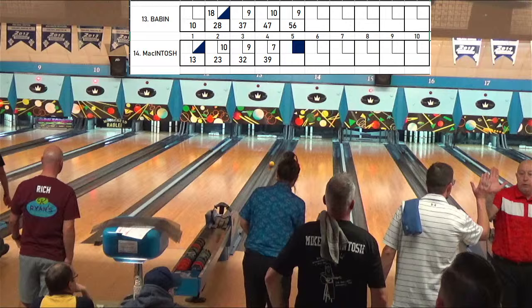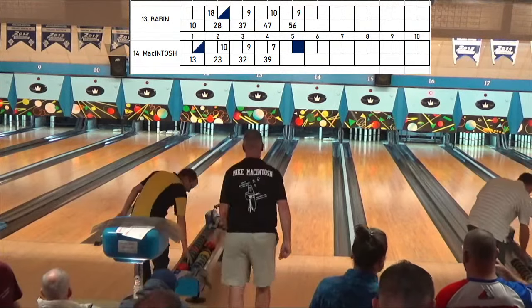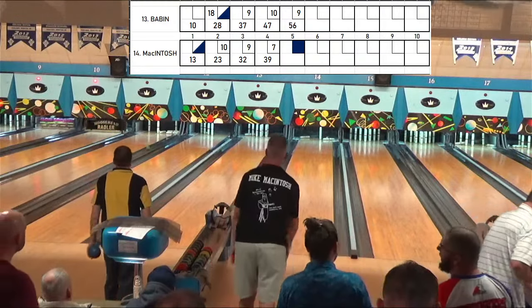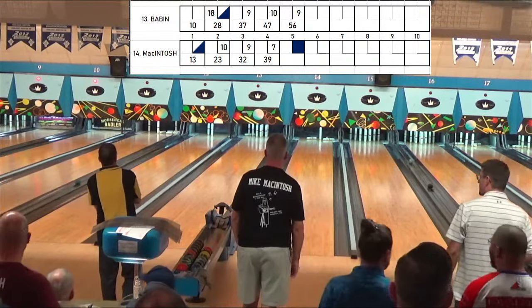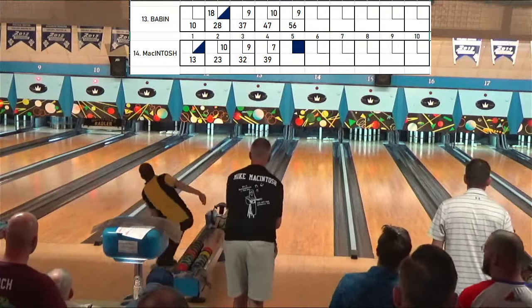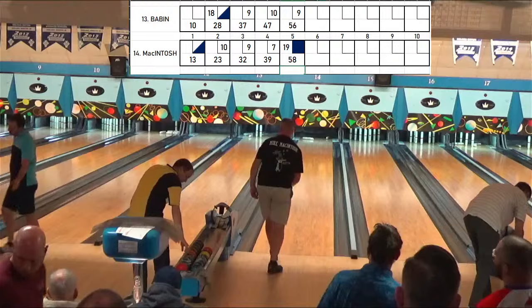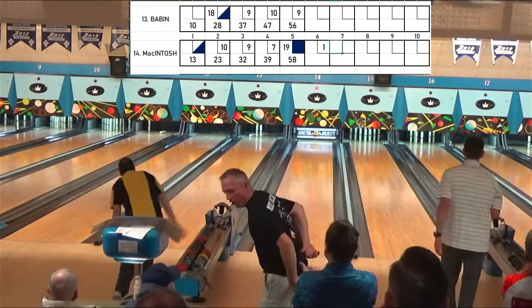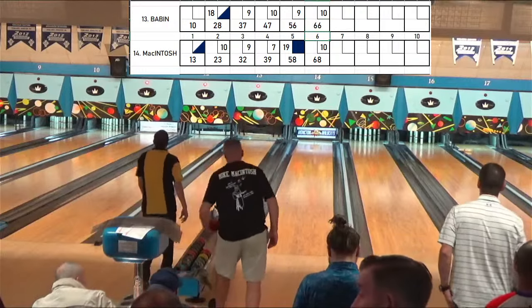Coming in for his spare, he's a little bit ahead of pace of the other bowler. He ends up with a 9 box. All right, that's a 9. Serge drops just 3 to start with. So McIntosh put 9 on his strike. Colbert goes wide to the right, but he gets some breaks there, and McIntosh puts up a 10 box. So Mike McIntosh is 68 after 6. Serge Babbitt looking for a 10. He gets a 10, and that gives him 66 after 6 boxes.